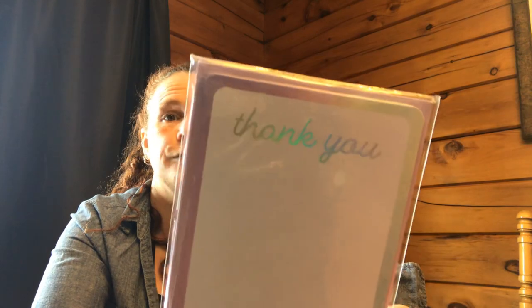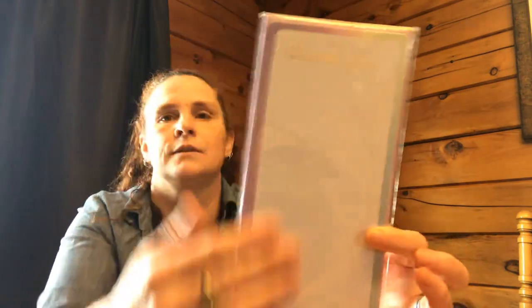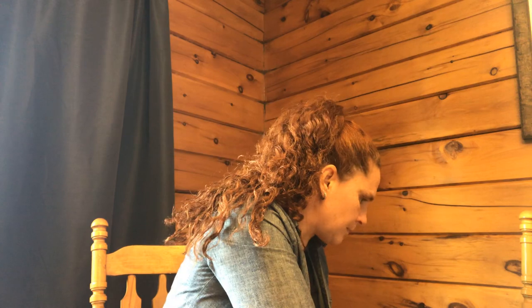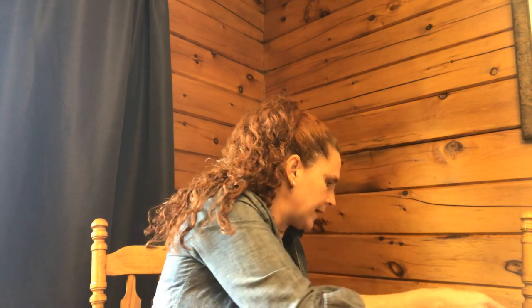Oh, these, are these thank you cards? Yes, six flat cards, six envelopes, thank you cards. That is perfect. I love the iridescent on that, and you can definitely add to that. So that is gorgeous. Then this pumpkin form wreath is right here.